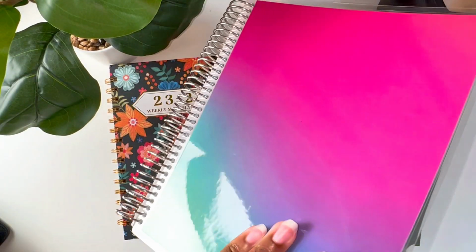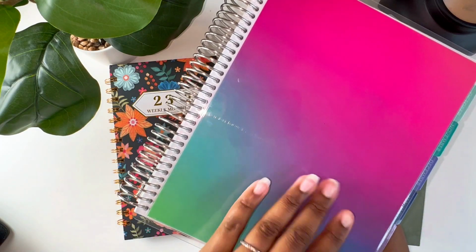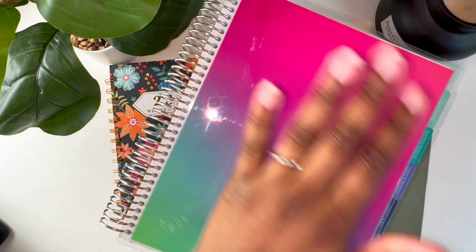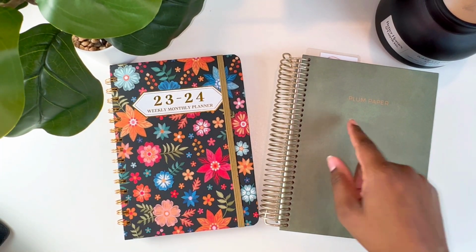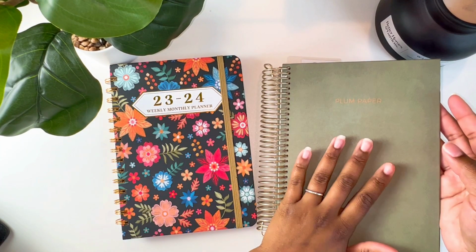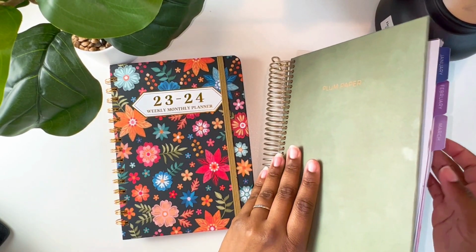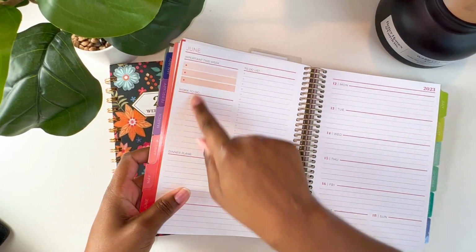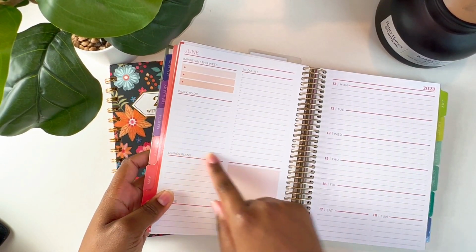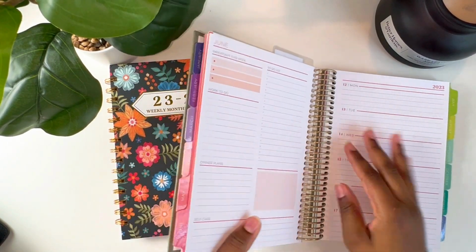This is an Erin Condren cover, but they do something similar to this where they just have a paperback cover and then they put the clear cover over top of it to protect it. So I had to pay an extra $10 to get this actual hardcover one, and then it was another $5 to customize the actual titles in here. So to get these customizations here, I can pretty much write in whatever I wanted. That was an extra $5.